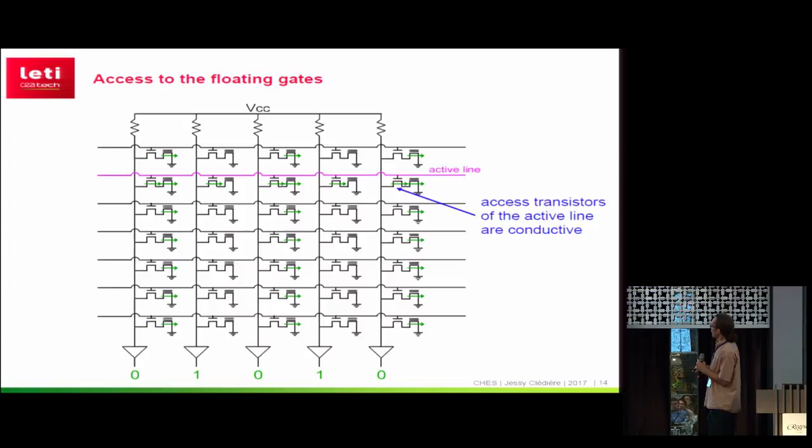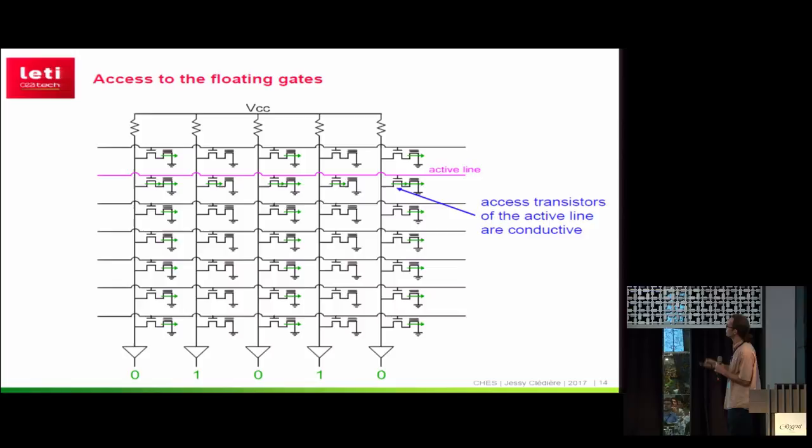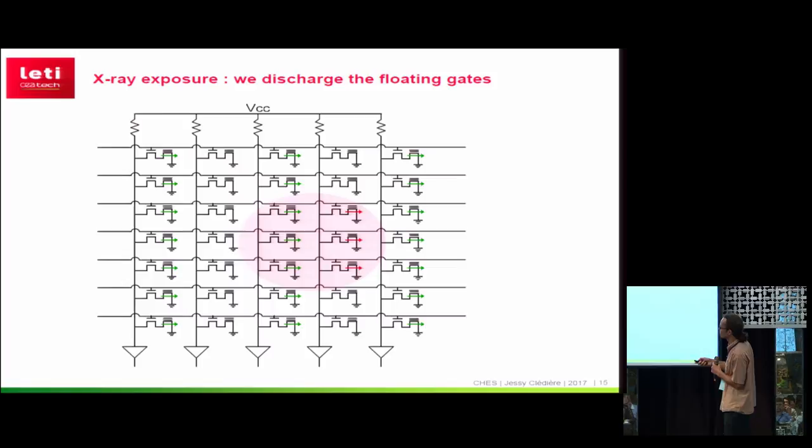So it's part of the 55 value, like 0101, 0101. And so you just read the state of the floating gates that are connected to the conductive access transistors. Now, if you put that under the X-rays, on this screen you don't see anything, but on the other one, you should see something.